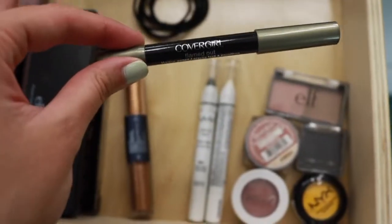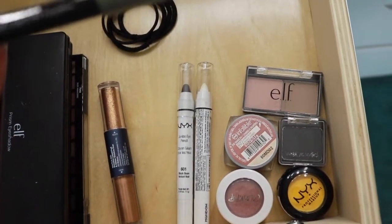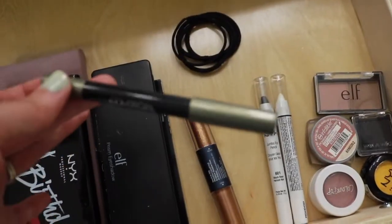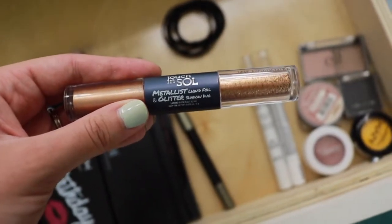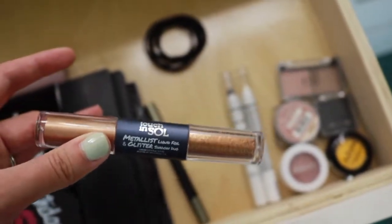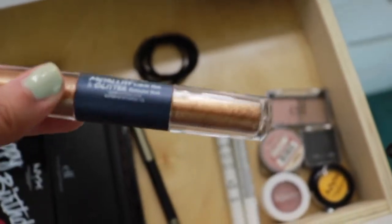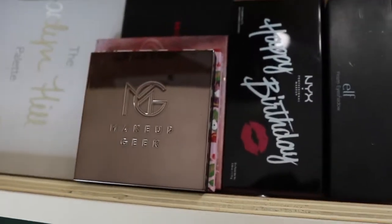So I have this CoverGirl Flamed Out Shadow Pen. I'm not sure what shade this is in, but it is a beautiful green shade. I really want to try this out one more time before I get rid of it, because I haven't played with it in a long time, so I'm going to try this out again and contemplate it, and we will see. This is the Touch in Sol Metalist Liquid Foil and Glitter Eyeshadow Duo. This is really nice. I don't use the glitter side that much. It's really beautiful, but there's so much fallout, and the applicator just doesn't make sense to me on that side. I don't really love it for that reason, but I am going to keep it because I love the liquid side. It's beautiful.